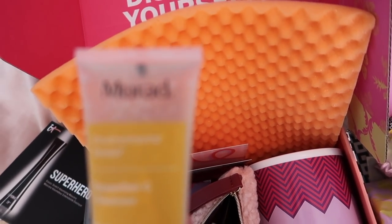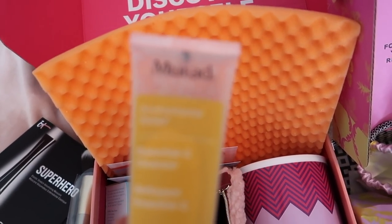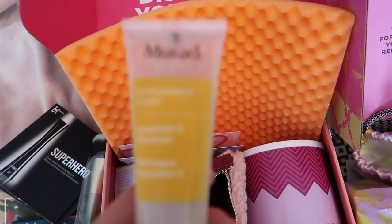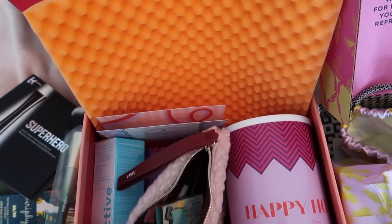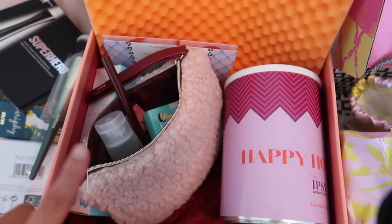And then Murad Essential C Cleanser. I used to use Murad, my mom used to use it too. But I stopped years ago and I just use Panoxyl now, so I don't even know if I'll risk trying this. Again, super sensitive skin. Alright, so that was all that was in my bag.